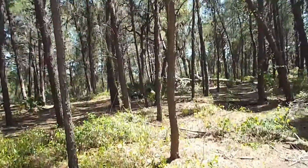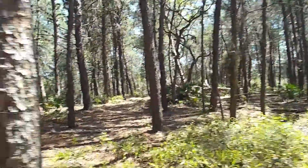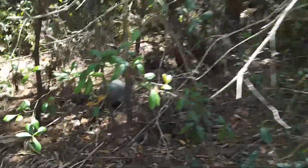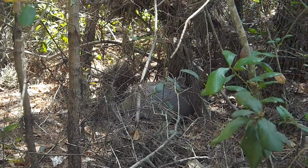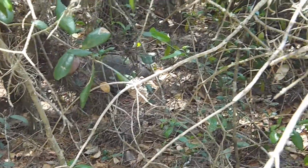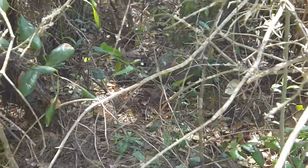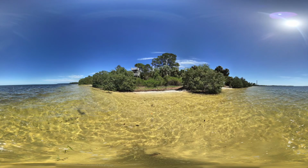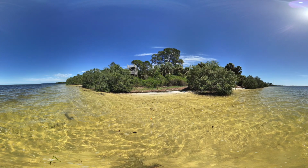I'm assuming this is a gopher tortoise, and if so, this is the largest one that I've seen yet since residing in Florida. Good job, Mr. Mrs. I don't know. Turtle friend. We'll close out this park with a 360 from the water looking back at the land.